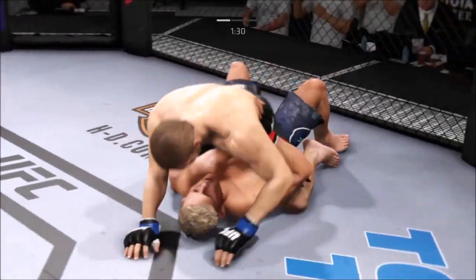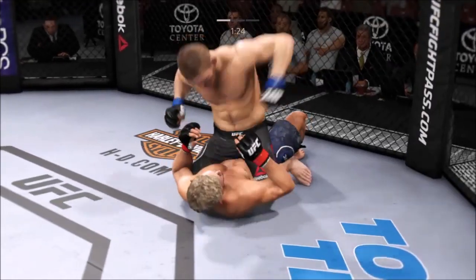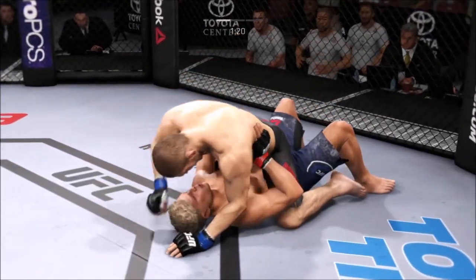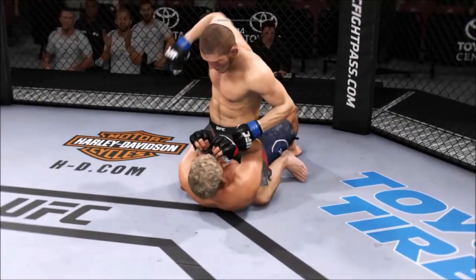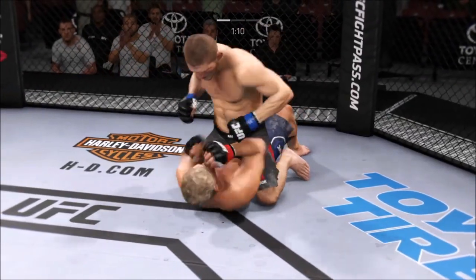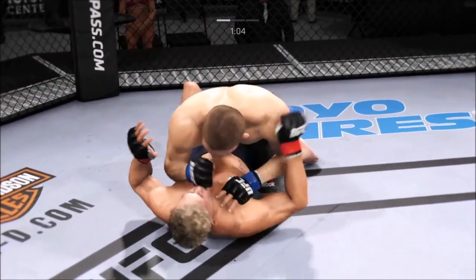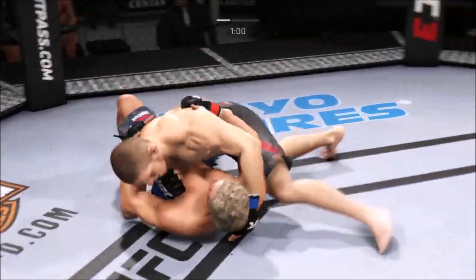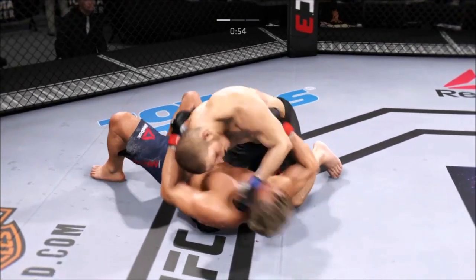He's working from side control. Nice punch. He's doing a great job of utilizing the ground and pound here. Really getting off some excellent shots. And dizzy as he looks to improve position here. He's moved back into side control once more. Nice shot to the head.